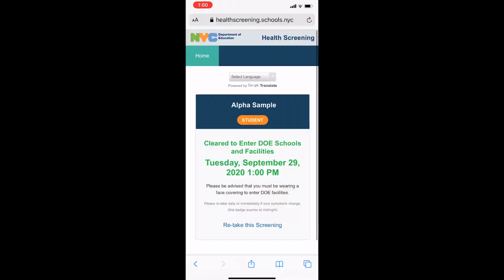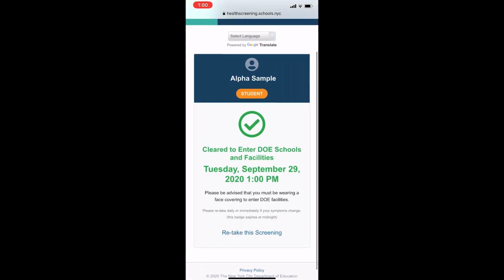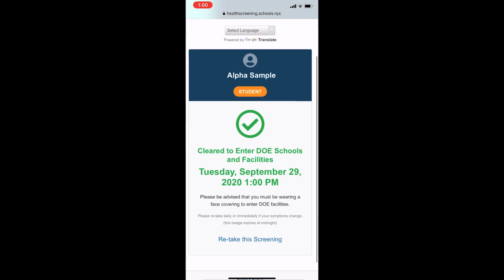Press the green button and you will see this screen that says you're cleared to enter the DOE building for the date you filled out the survey. Keep this on your phone screen. You'll need to show this to school safety when you enter the building.